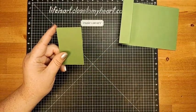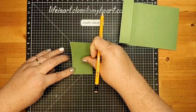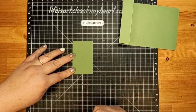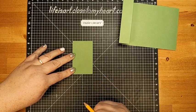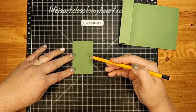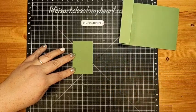And for this one, we need our pencil. So we're going to line it up here on our Versamat. And on this 2-inch edge, we're going to mark it right in the center at the 1-inch mark. Okay, so just make a little tick with your pencil. You'll never see it. It's all good. And then we're going to go over here to the right-hand bottom corner. And we're going to come up 1 inch and we're going to make another mark just like that. That's all we got to do.